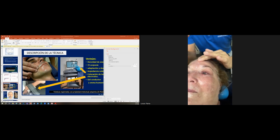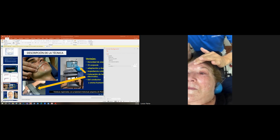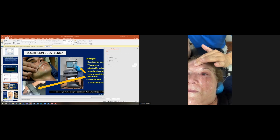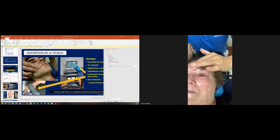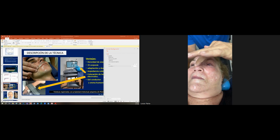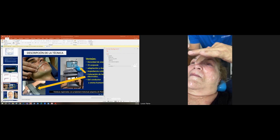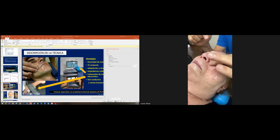Por eso es selectiva. So part of the selectivity is not only on identifying the trigger point and the place where the finger placement creates more contraction, but also the duration of the pulse that creates the most effective contraction.